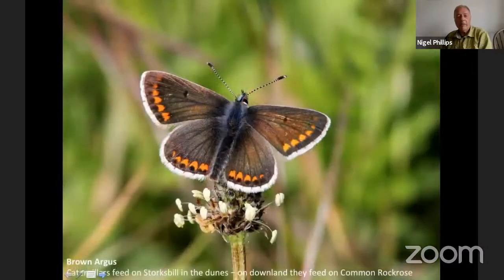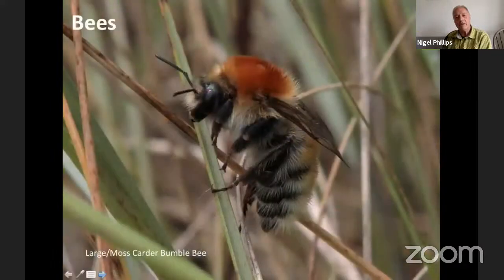And we also have there a brown argus, which is not one of our commonest butterflies and is very often associated with downland and the caterpillars feeding on rock rose. But at Barrow Dunes, where there is a very big population, they feed on stork's-bill. And they've done very well there in the last 2 or 3 years. It's been very good to see them there.